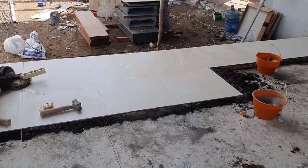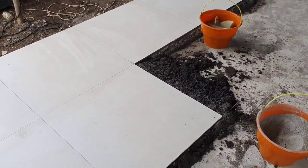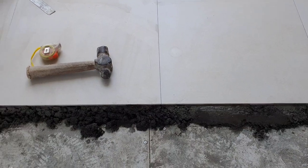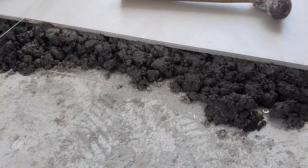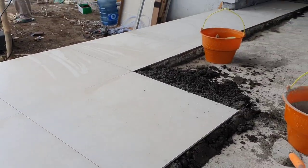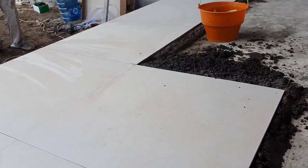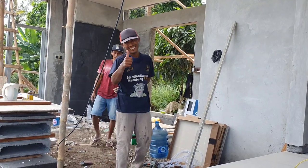So tiles are in progress as well. Is the shelf in the shower as well? Not yet. They're putting layers of this and the tiles on top. It looks very neatly done. It's very precise. They're using these ropes here to follow the line. Looks really good. Thank you, Pak.